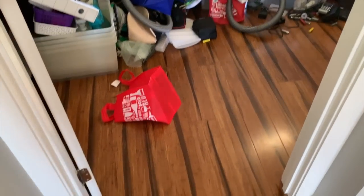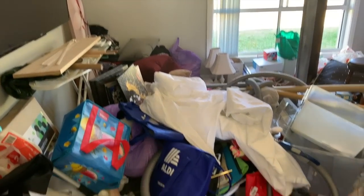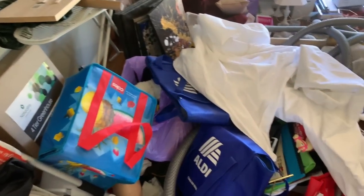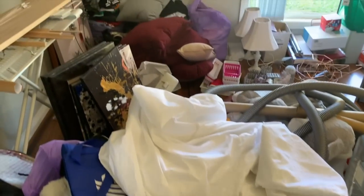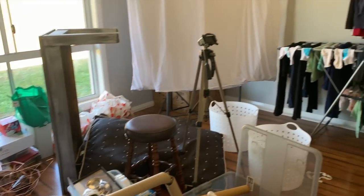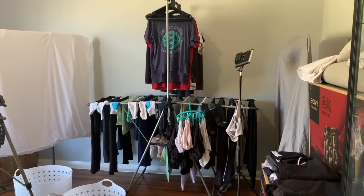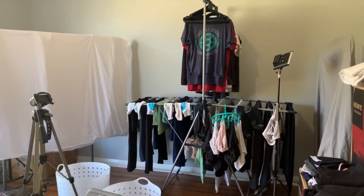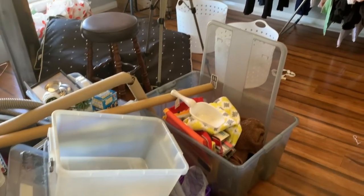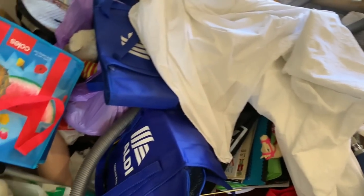All right, so like I said before, this room will eventually be our TV/theater room. But at the moment, we are about waist high in just rubbish. It's just stuff everywhere, basically. It's even my drying room at the moment, so I don't have a clothesline outside. So at the moment, this is where we also dry all our clothes. So yes, there is quite a lot of stuff that needs to be gone through.